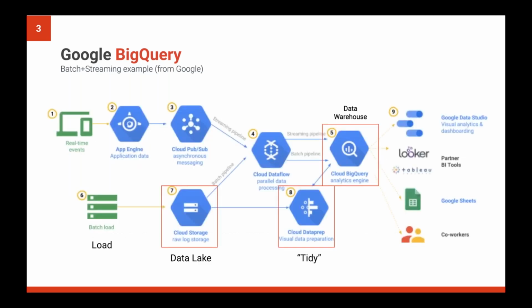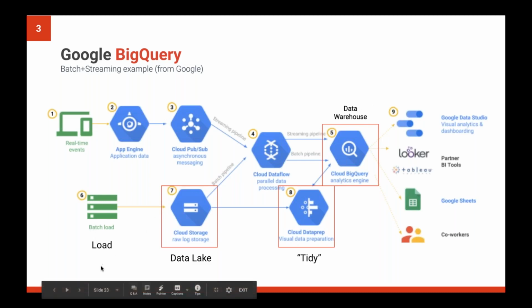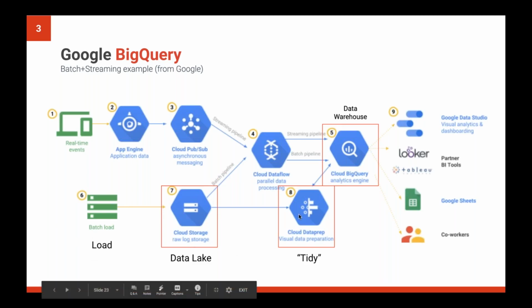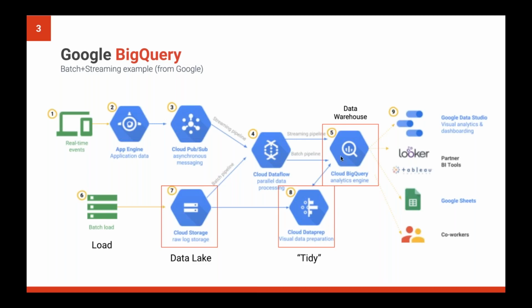It will maybe be easier to understand with this schema. This is a Google schema. So for example, here below you have batch load. You load your data once per day to Cloud Storage. Then you can tidy your data in the cloud tool called Cloud Dataprep, and then store it in BigQuery whenever it's tidy. Whereas if you stream your data, if you get your real-time events and you stream them constantly to BigQuery, you will need some different supplementary tools to be able to deal with this streaming data. This pipeline is a little bit more complicated, but don't be afraid.